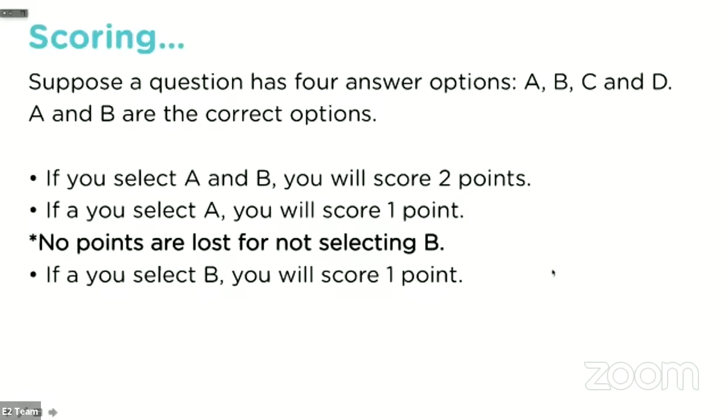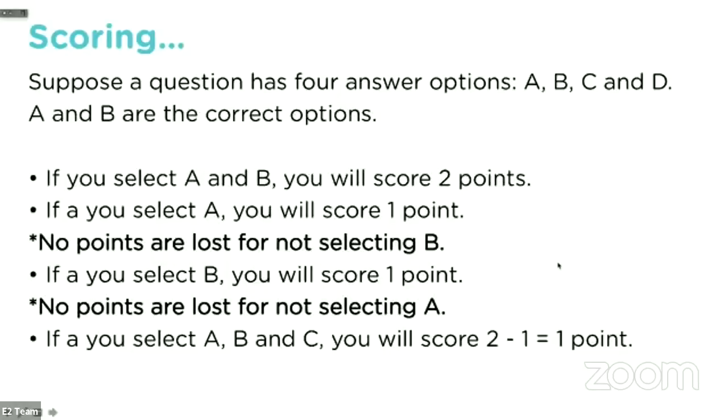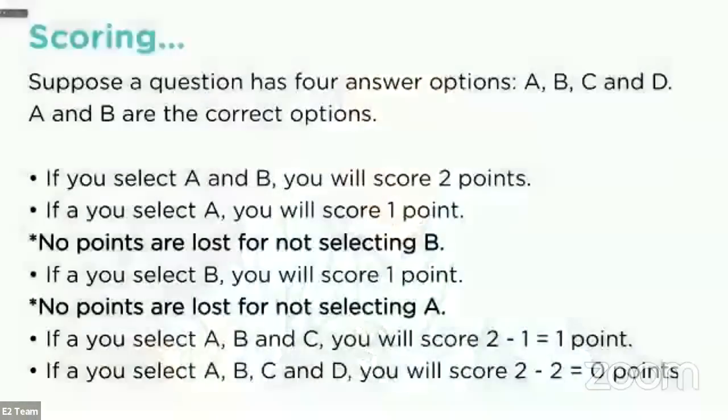If you select B, you'll score 1 point, same thing, no points are lost for not selecting A. If you select A, B, and C, well, that's 2 minus 1, so you'll get 1 point or 50%. And if you select A, B, C, and D, well, you get 2 minus 2 or 0 points. 0 is the minimum score. You cannot go below 0. You can't get into -1, -2 territory. That doesn't exist.